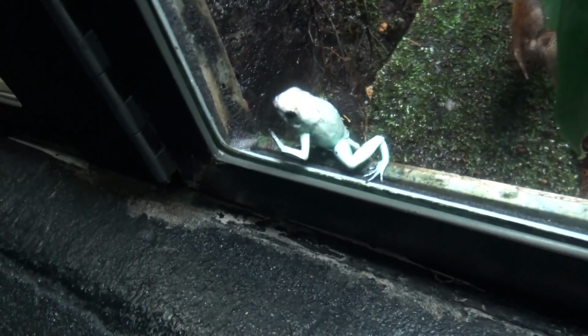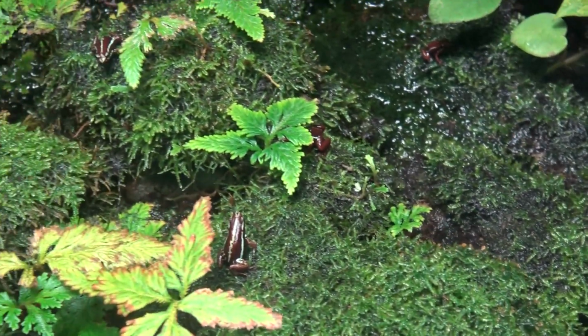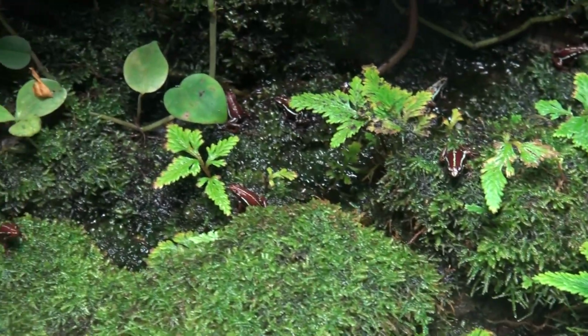But this one here, this one's terrible. The name's actually the terrible poison dart frog. It's the most poisonous of the poison dart frogs in the wild. Its skin secretes enough poison to kill 10 humans. Really small poison dart frogs. They're called the Anthony poison dart frogs. Oh, look at how tiny those are.